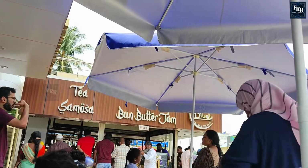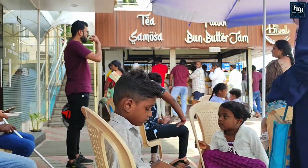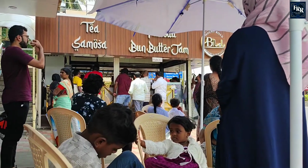So, there you have it, folks. Hotel Bilal has won our hearts with its scrumptious bun butter jam, delightful tea, and of course, the mouthwatering mutton samosa. If you're in Chennai, this place is a must visit.